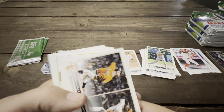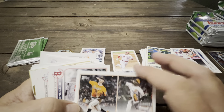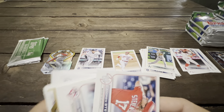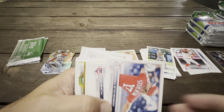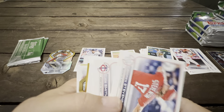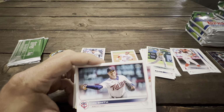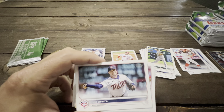Now they do have the all-star cards in this one as well. A little different than there's rookie combos there. We'll put those off to the side there. There's Boston Flex. The all-star cards are an insert as opposed to in the past. They've been more included as part of the base set. But this year they are going to be part of an insert set that's not going to be guaranteed.